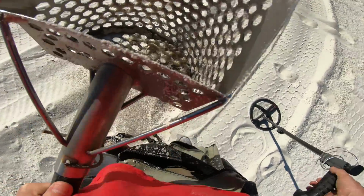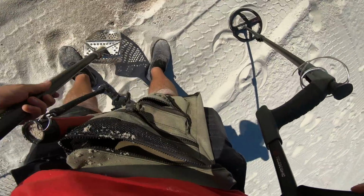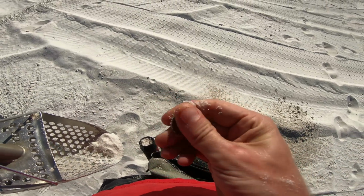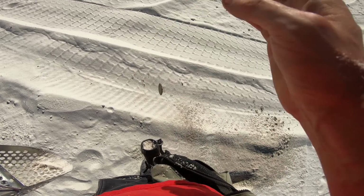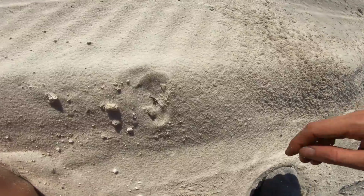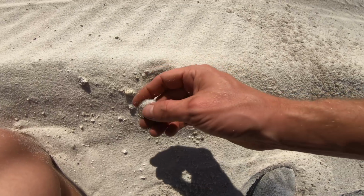Nice. Another quarter, man. Whoa. He just got lost back in the sand. One thing about this sand, let me just show you. If you guys aren't familiar with sugar sand, especially down here in Florida, if you drop something, watch what happens. All right, that was a bad example. You can still see it, but usually if you drop something into the sand, it's almost immediately covered up, you know? So especially if you lose some jewelry or something, it's very, very hard to find.